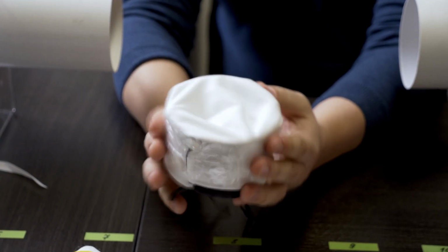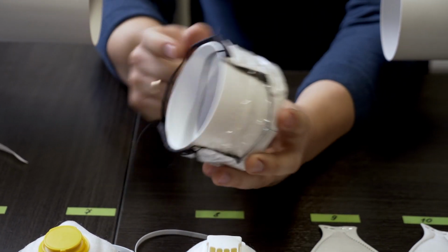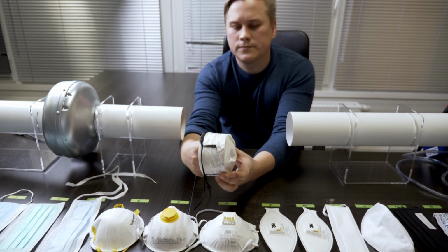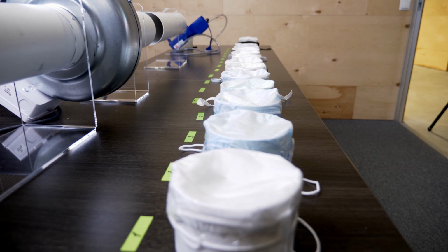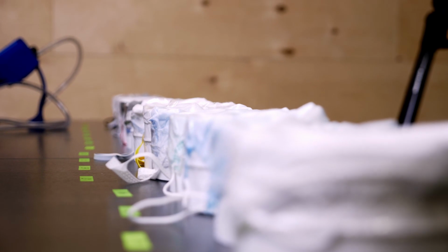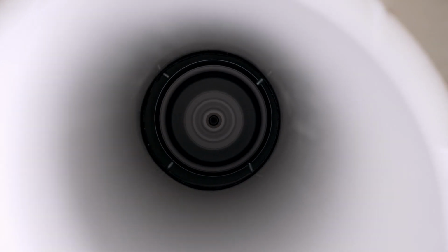We will now put the masks on the adapter this way. We will be attaching all the masks this way. The air cannon will pass the air through the mask, and on the other side, the air analyzer will mark the particles that go through the mask. First of all, we're going to measure how many particles are now in the air in this room. And all that remains for us is to turn on the analyzer and look at the numbers.